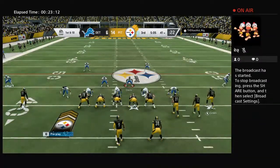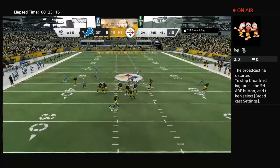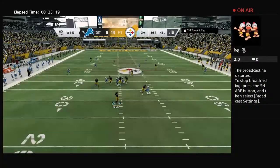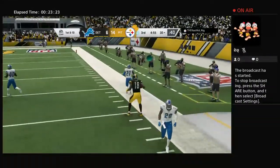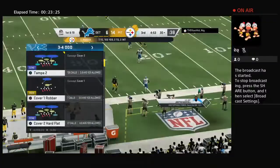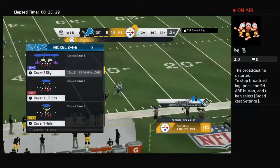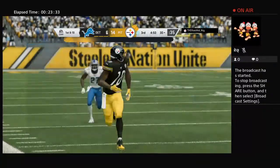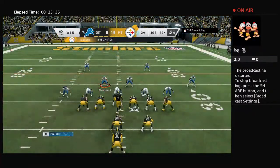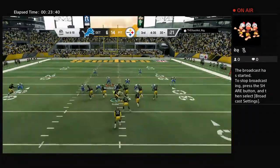We got three. Now on 1st down, he'll drop to throw it. Green brings it in. That one nearly 30 yards, 29 officially. A gain of 29 more yards. That's another Steelers first down. So the ball moves into Lion territory now. Here's 1st and 10 at the 30-yard line.